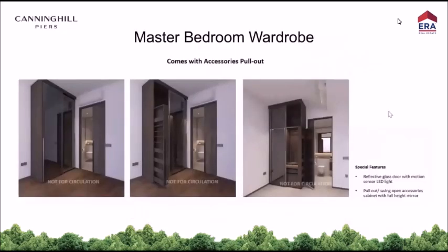Master bathroom wardrobe, okay, and this is the accessory deck that will pull out, okay, for your accessories, for your perfume, for your necklace if you have. And this is a reflective glass door that acts as a mirror, okay, if you don't open it, right? Because when you open it, there will be light behind, then it will no longer be a mirror.